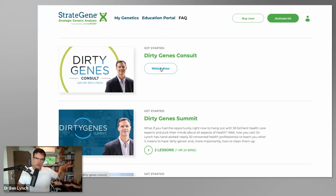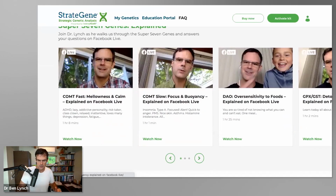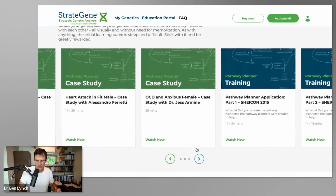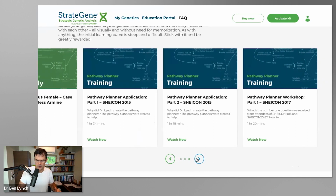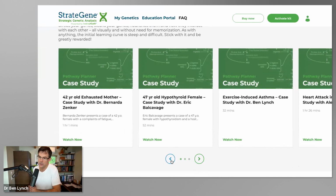You see how they scored from one of their Super 7s. Then you look at which genes they've inherited, which were born dirty or not. And then you also look at lab findings, and then you hear me give some recommendations. Okay. And then you have case studies down here. See, we have 1, 2, 3, 4, and you can slide over. So case studies and some additional training. So you've got a lot of stuff in the back end. So you've got a lot of resources at your fingertips for $295.